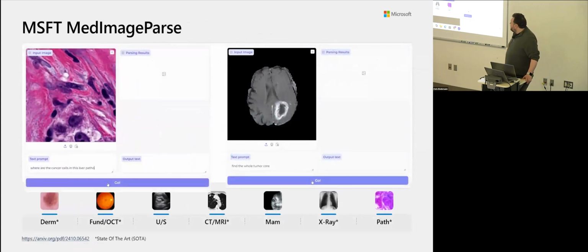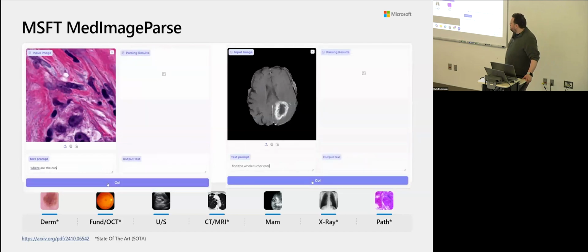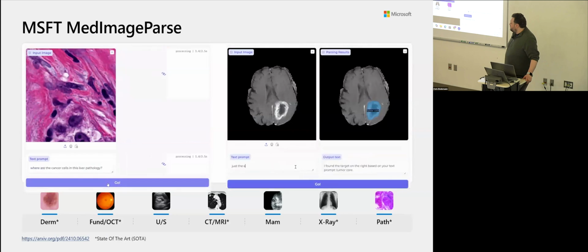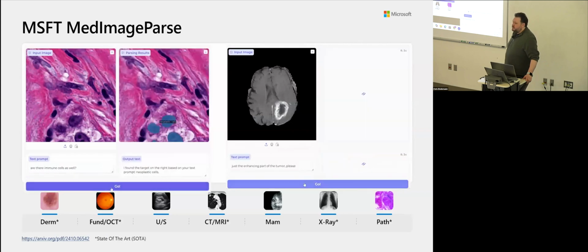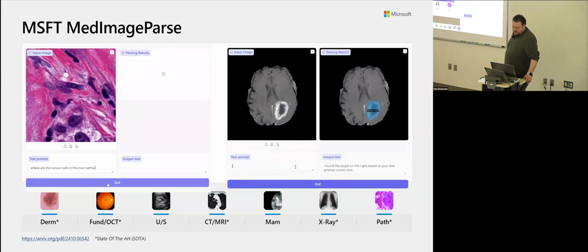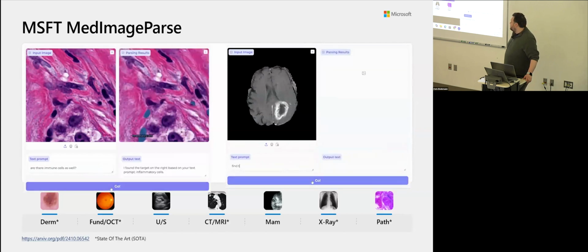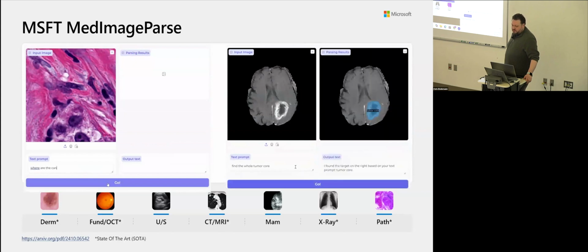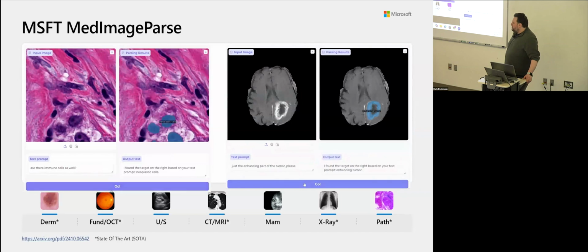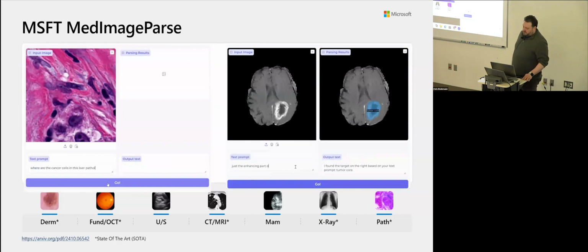Next is the MetaImage Parse, which is kind of like a Segment Anything model. It uses image embeddings and an adapter to generate segmentation masks based on text inputs. As you can see in this GIF, you can put in different types of text prompts, and it'll output a segmentation mask for those. It also works across lots of different modalities: dermatology, OCT, ultrasound, MR and CT, mammogram, X-ray, and even pathology.